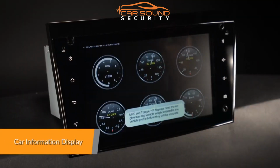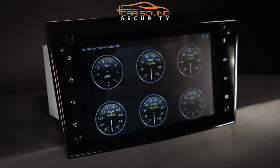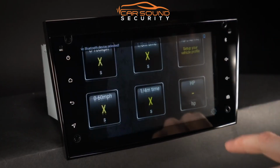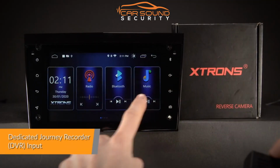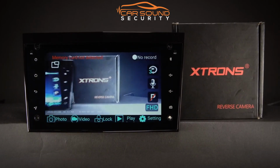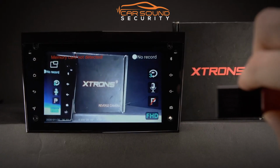Car information such as oil level, engine, transmission, and many more can be displayed by this head unit using the OBD2 interface port. The radio comes with a dedicated DVR input, making it simple to connect an XTRONS journey recorder to the unit. This helps to record and capture live events whilst on the road.